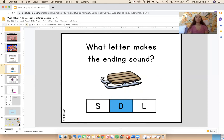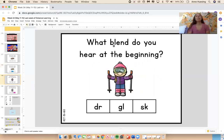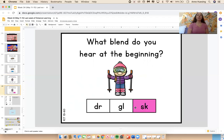Very, very good, class. Let's do another one. What blend do you hear at the beginning? So what is this girl doing? She is skiing. She is about to ski. So thinking about the word ski, what blend do you hear at the beginning? Ski. Point to which one you hear at the beginning. That's right. Ski. Did we hear d at the beginning? No. How about g? No.